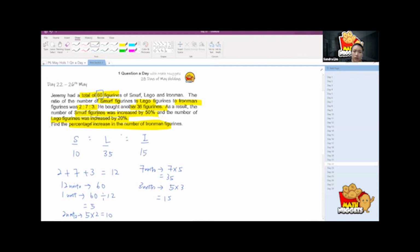So Smurf figurines will increase by 50%. So you're going to find out what's 50% of the Smurfs, which is 10 figurines, not 10 units. That's 5, which means increase by 5 for the Smurfs. Then for the Lego, increase by 20%. Simply find out what is 20 over 100 times the Lego, which is 35. This is 7, which means the Lego plus 7.